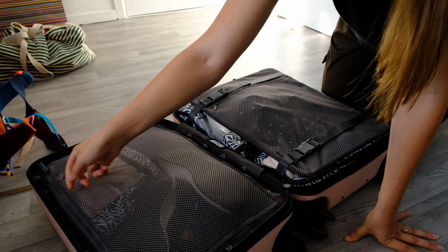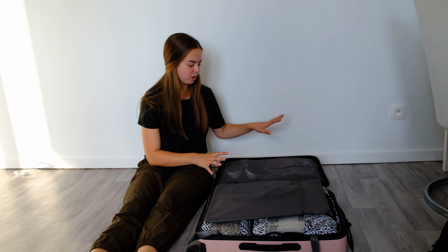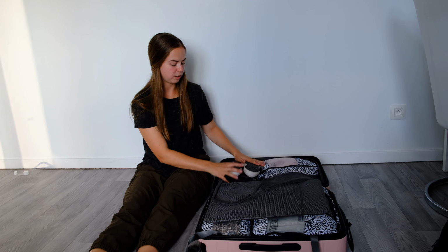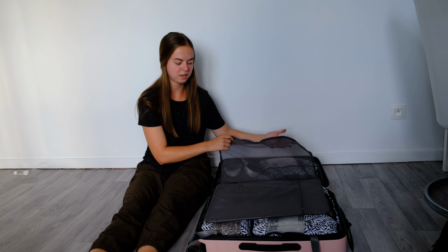Okay, so I'm going to take you through my Away suitcase. I'm not going to go through every little thing I have in it. I'm just going to kind of show you how I organize it. So in this first pocket, it's like a zipper mesh pocket here. This is where I put my shoes, towel, coat, laundry bag, that kind of stuff.